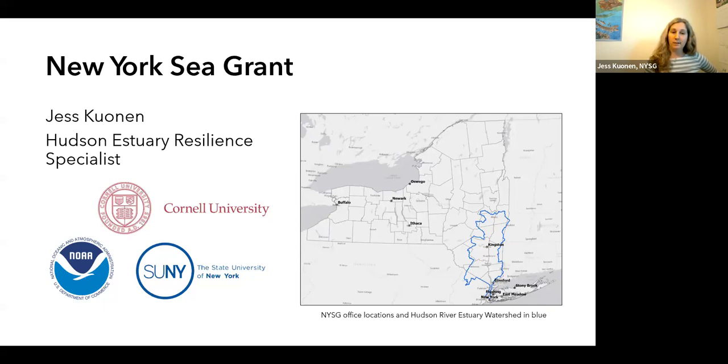If you look on the map there on the right, those are our office locations that are clustered around the Great Lakes, Long Island, and New York City. And as Amanda said, I serve the 10 counties that border the tidal Hudson River. I'm based out of Kingston, and that blue boundary is the watershed. And even if today you're calling in and you're on the Schoharie side of Greene County or beyond, that's all good because the program I'm talking about is a statewide program.